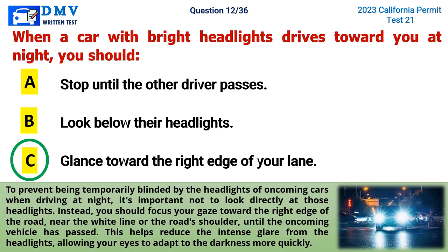To prevent being temporarily blinded by the headlights of oncoming cars when driving at night, it's important not to look directly at those headlights. Instead, you should focus your gaze toward the right edge of the road, near the white line or the road's shoulder, until the oncoming vehicle has passed. This helps reduce the intense glare from the headlights, allowing your eyes to adapt to the darkness more quickly.